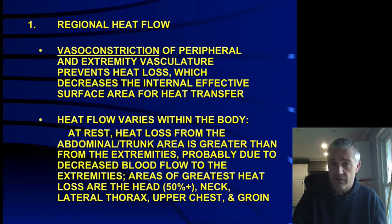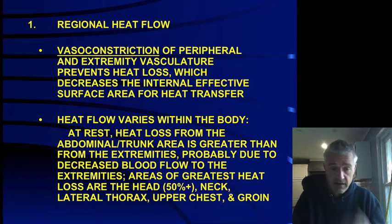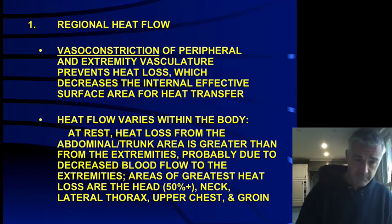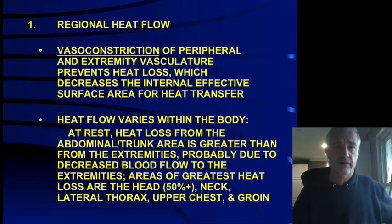Like it says here, within the body at rest, generally heat loss from the trunk is greater than from the extremities. Again, definitely due to decreased blood flow to the extremities. Really, our biggest heat loss is going to be through the head, which we have to send heat to, but it is an extremity, so we tend to lose a lot of our heat through it. But then it's going to be the chest and the back, those main surface areas where we're going to lose heat from.